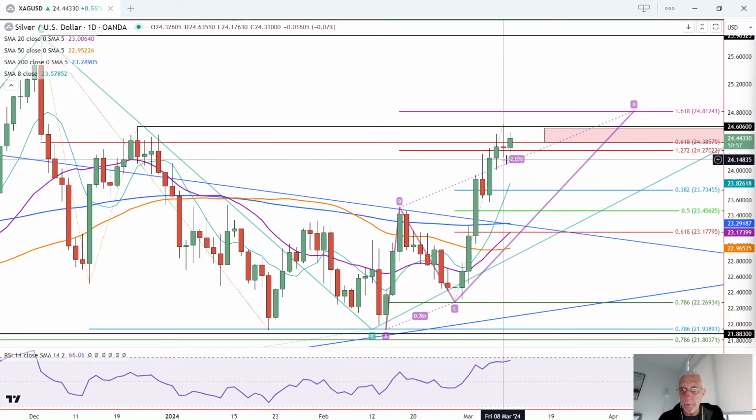So we don't see that continuing today, but we could see that on a drop below Friday's low of 24.17, 24.18. If we do that, then the first level I'm looking at is 23.83, which is the 8-period moving average. The 38% retracement is 23.74. And then the key one, the more significant one down here at B, which is a previous high at 23.50, and the 50% retracement at 23.46.